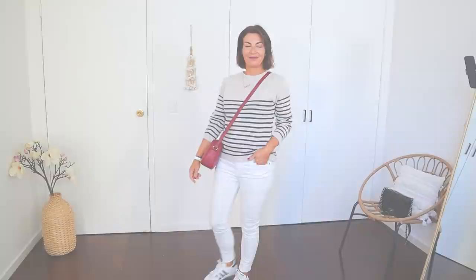So you can see la marinière can be easily elevated or toned down in any type of outfit or situation of the day. That's why I love this top so much.